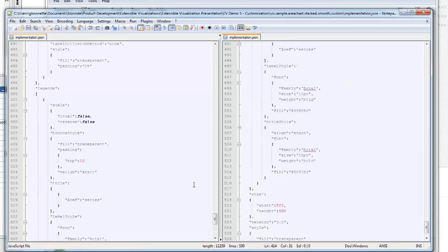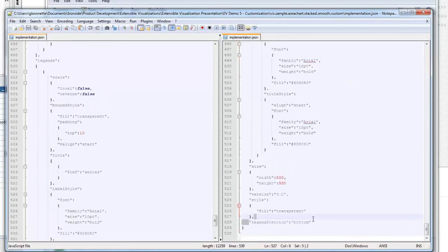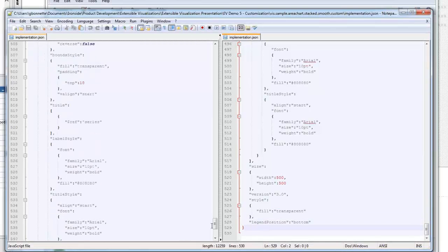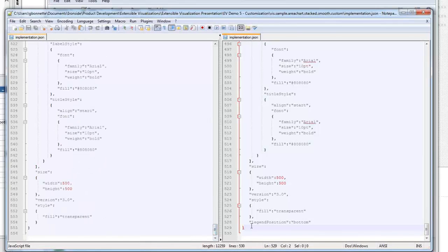And also, if I wanted to change the positioning of the legend, say I didn't want the legend to appear on the side where it does by default, all I need to do is scroll down to the bottom of my file, and I've added this line in my customized implementation.json file. Legend position bottom. So I've added it here, added a comma, and then that line.